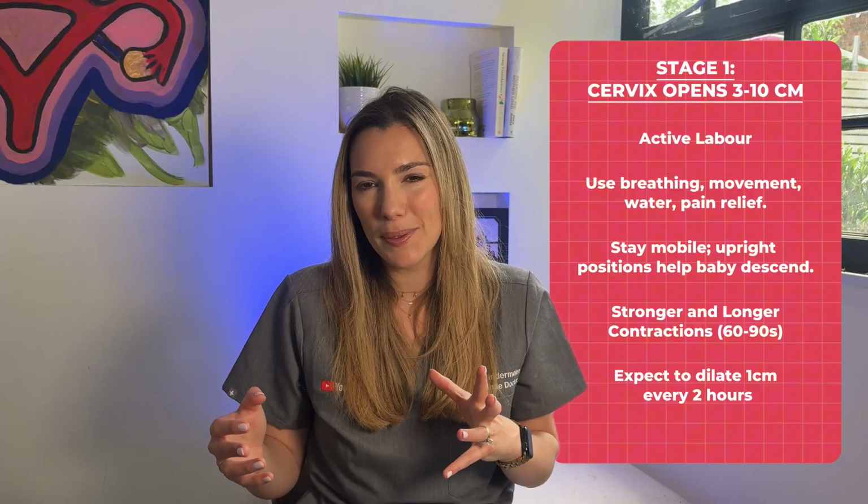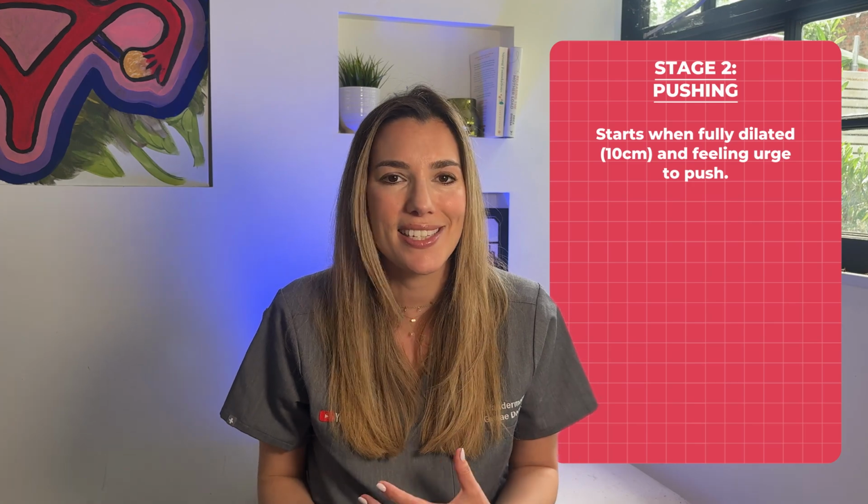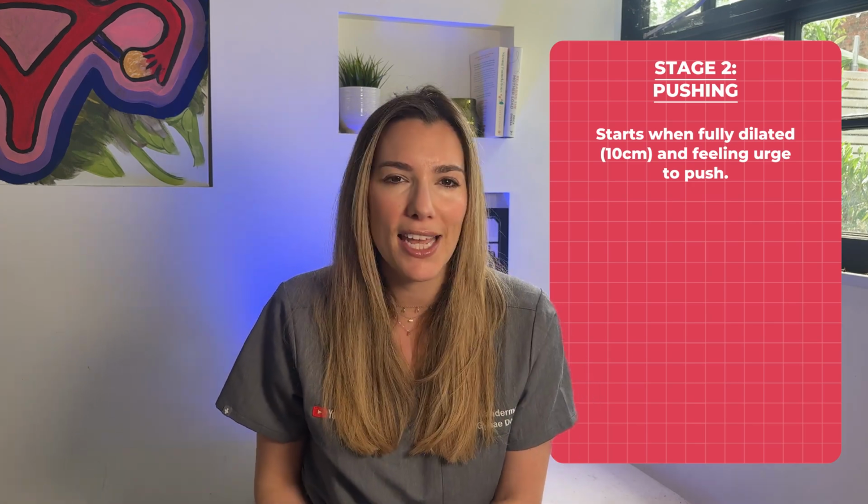It should be more predictable, but it is usually a more uncomfortable stage. In the second stage, this is the time to push. So once you're fully dilated, you might feel an urge that you need to start pushing the baby out. This is the beginning of the second stage.